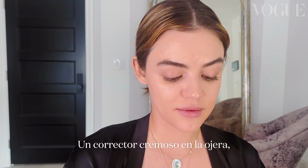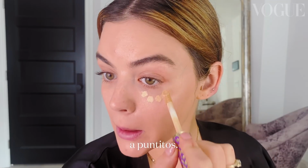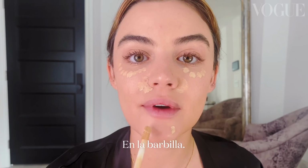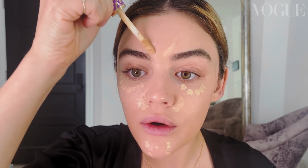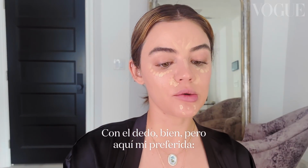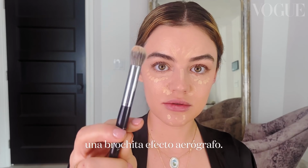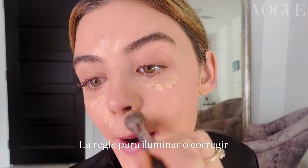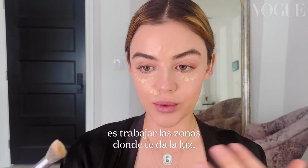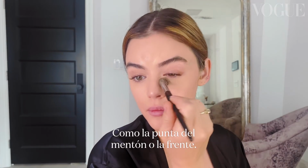I use like a creamier one under my eyes. And kind of just draw a little dot on my chin. Then I come in with a slightly darker shade. So you can use your finger, but this is my favorite little brush. Like a little airbrush brush. You just buff it in. So the rule for highlighting or concealing is you want to hit wherever the sunlight would hit you naturally, which is why I like top of the chin or forehead.